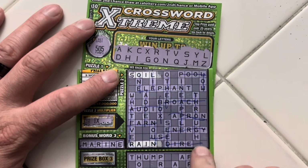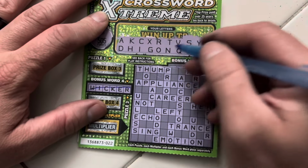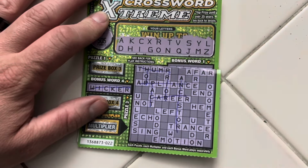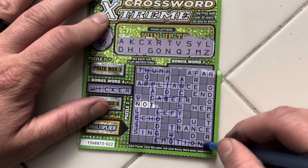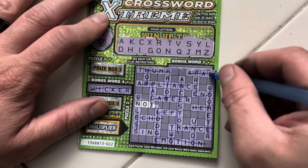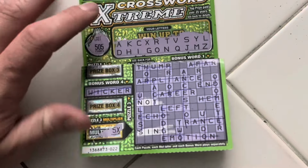I don't think I'm missing anything, but I guess if I am missing something, it's probably more likely it's there. Moving on to puzzle 3. And again, no E. H, O, no P. No E, no P. We do have not. But no E, no E, no W, no E, no U, no E, no E, A, no F, S, I, N, G. We do have sing. And unfortunately, it looks like that's it. 5x there.